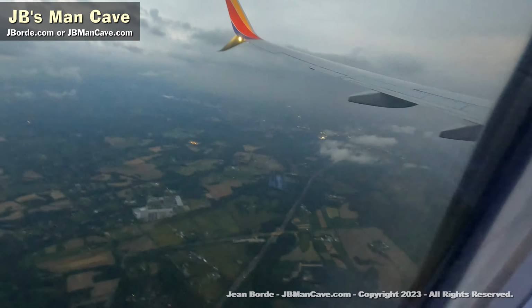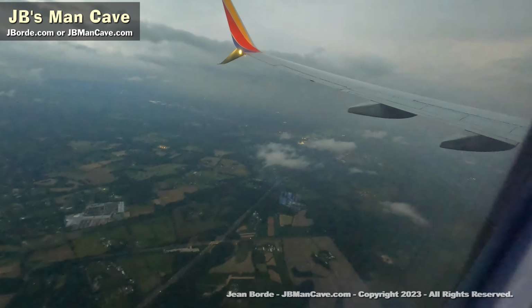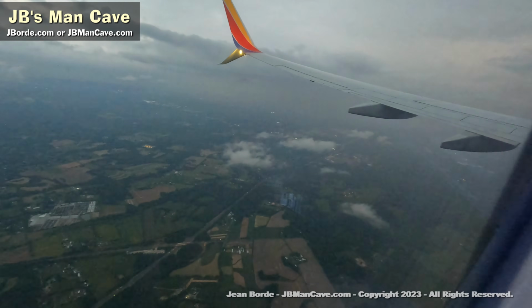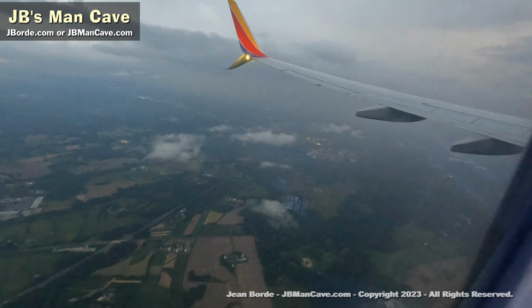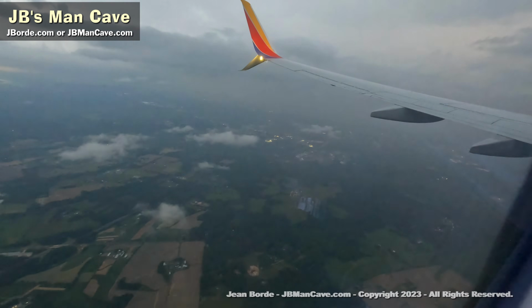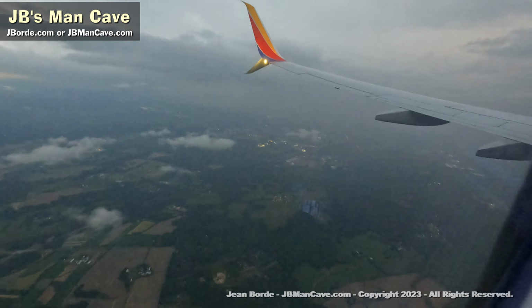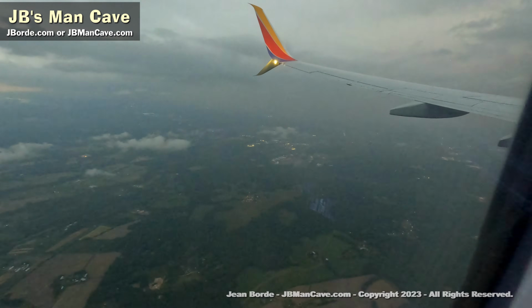From above, you can always see the planning, or lack thereof, of places. A lot of open land here, possibly farming, cultivation, swamps or lakes. It's hard to tell from here.